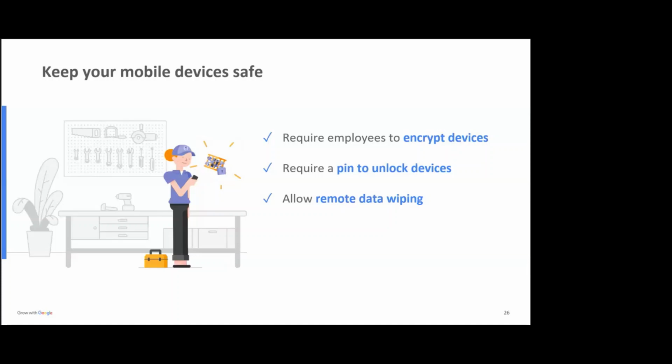Unfortunately, I don't have much research in that regard, but you can look it up. With Apple devices, I believe you can remotely wipe an iPad if you think it's been stolen. You can remotely wipe an Android device if you think it's been stolen. Because if you allow employees to access company data from their personal devices, you need to consider what could happen if that device is stolen, lost, or even if the employee leaves the company.